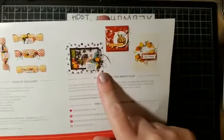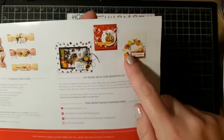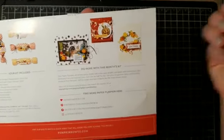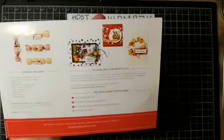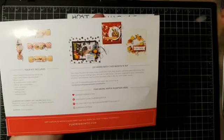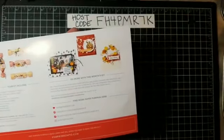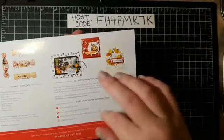Stampin' Up gives you a few suggestions back here, and I love this wreath. And then they made a shaker card with some of the extra little flowers and leaves. Now if you don't like any of these colors, you guys, all of the die cuts are white on the back, so you can color them to any color you want.